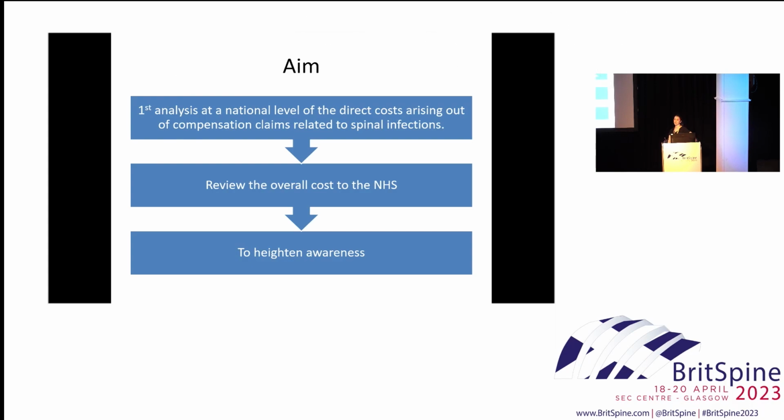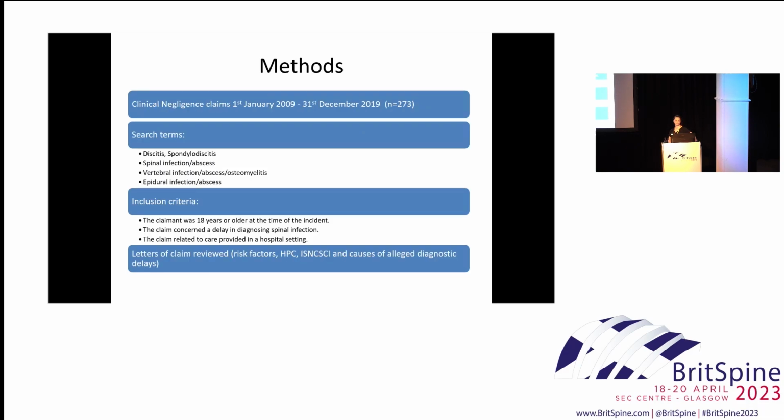Claims, clinical negligence claims, related to spinal infections in England. Our aim is to review the overall cost to the NHS of these claims, but also to heighten awareness of the condition, as well as the implications of delays in diagnosis.